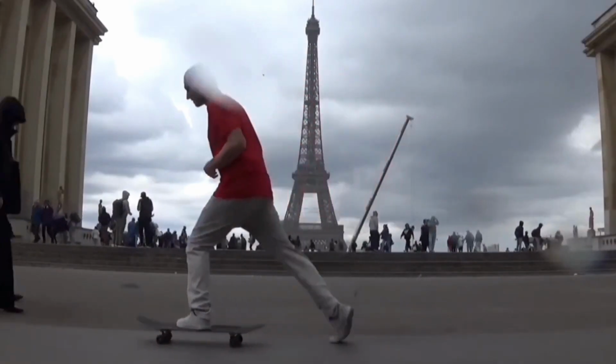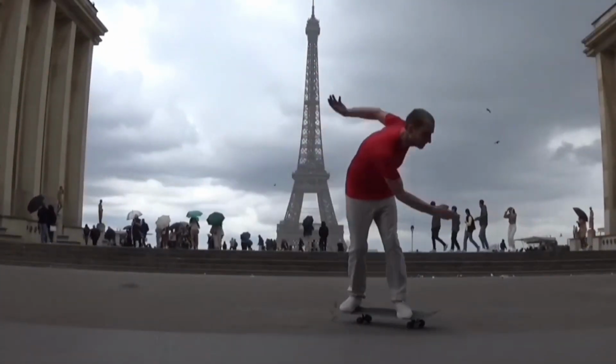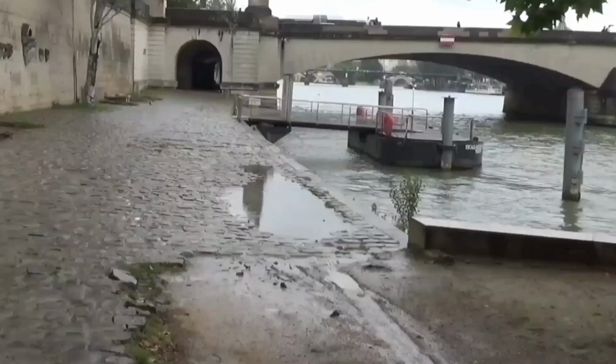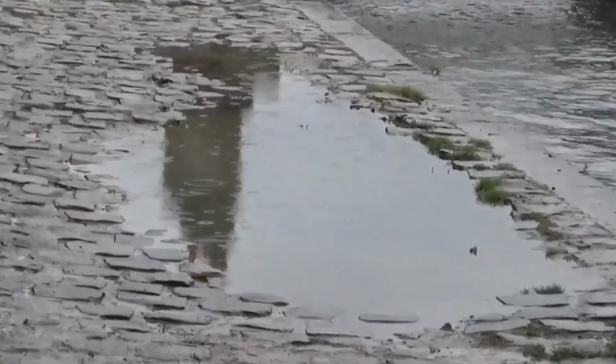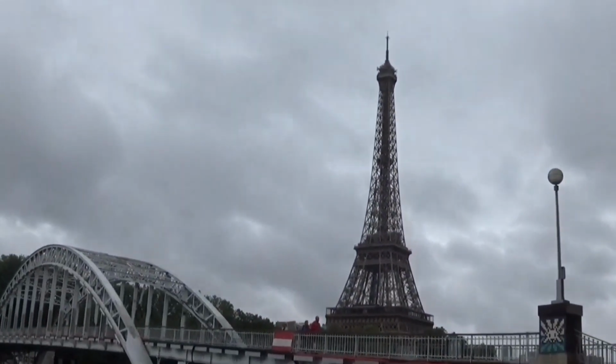Not long after though, the rain came and I had to call it. It rained a lot on this trip. So after a washout of a trip to Paris, both me and the missus felt we needed to go back to complete our trip. My aim for the trip was to get this kickflip at the Eiffel Tower.